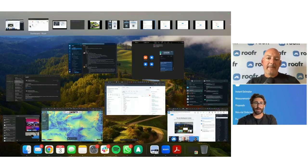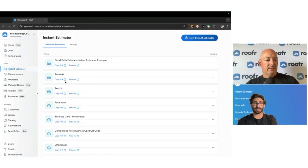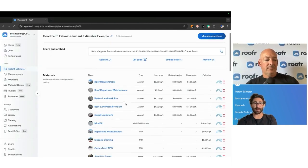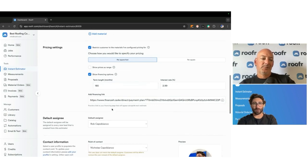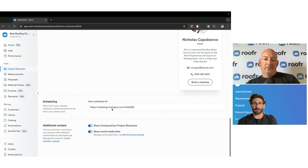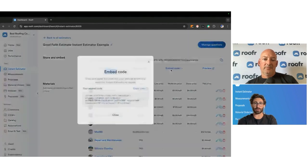But then the other way of breaking it down is in the instant estimator. You can put it inside your instant estimate. Here's a good faith example where I can actually have my financing link directly in here. So you could break it down piece by piece, opening that up and creating some customization. Little sneak peek here: we just added social media links directly to your proposal as well, so your instant estimator as well.